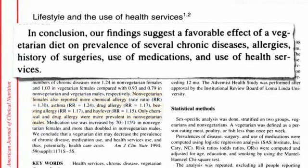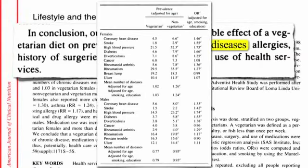You'll note in this study of 15,000 American vegetarians, not only did eating vegetarian appear to have a favorable effect on the prevalence of allergies, but several chronic diseases as well. This is what they're referring to. After controlling for factors like smoking rates, vegetarians were found to have significantly less coronary artery disease, fewer strokes, less high blood pressure, less diabetes, less diverticulosis, etc., and significantly fewer diseases overall.